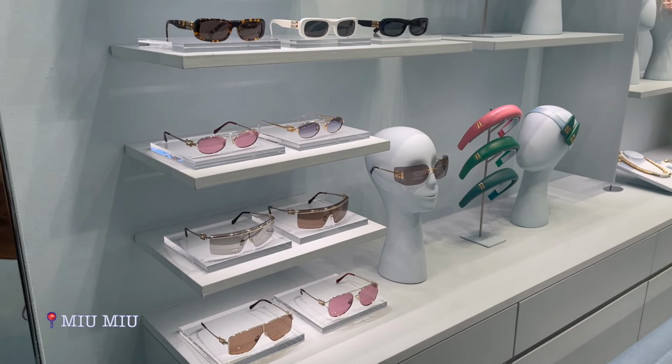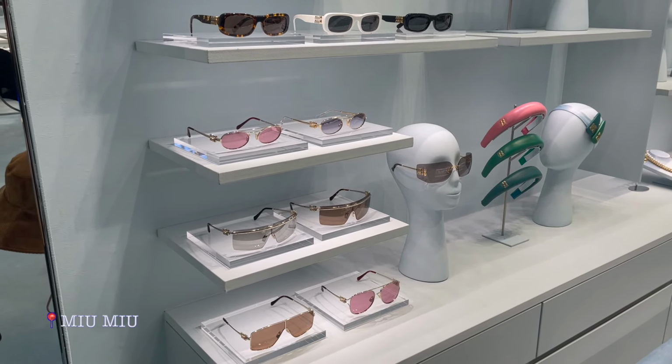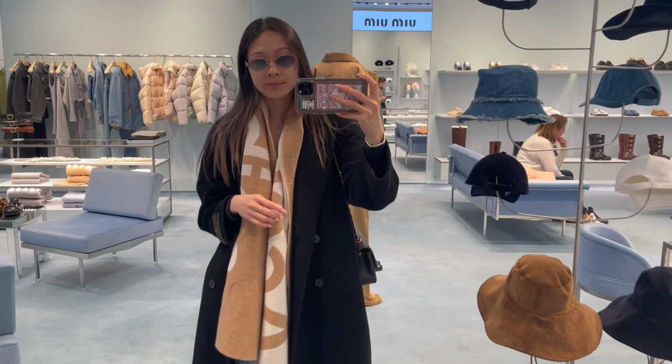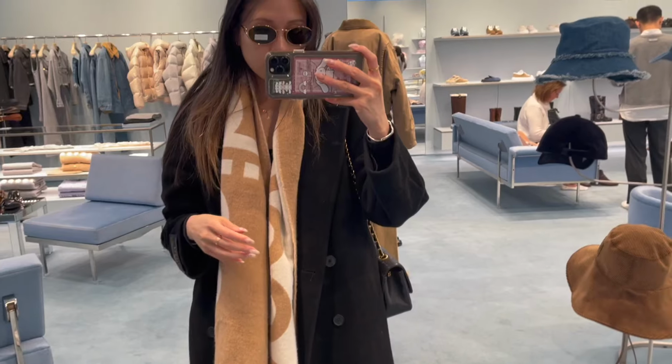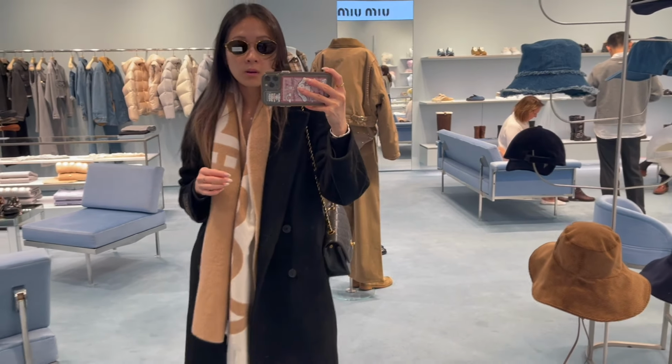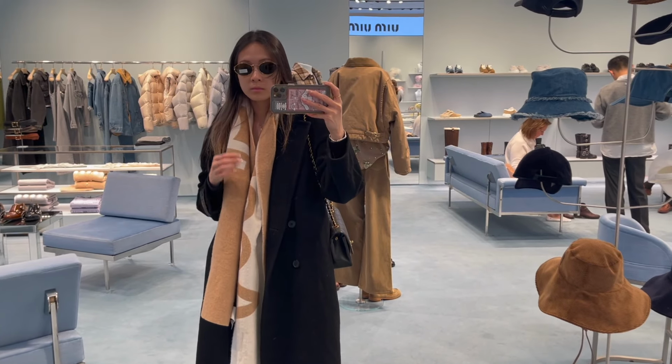So at Miu Miu, I want their sunglasses because their logo sunglasses are just really drawn to me, but they didn't have it out on the floor, so the sales associate actually went to the back and got it for me, and these are the ones I want. They look so nice, and I ended up getting it for Christmas.